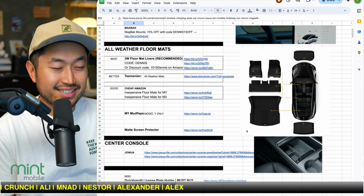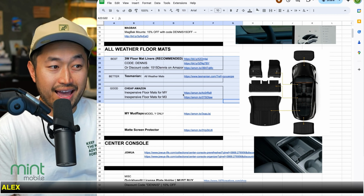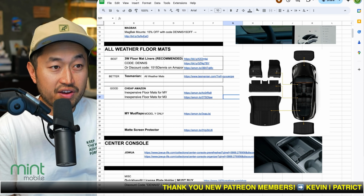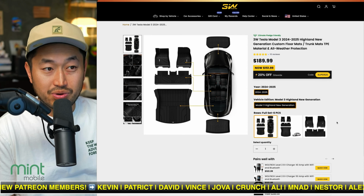But my #1 accessory I recommend is going to be all-weather floor mats, and I bucket it from 3 different options: good, better, and best. The good ones are going to be the ones that you find on Amazon. Better is going to be the ones from like Tasmanian. But my favorite, all-time favorite that we have on our Model X and Model 3 Performance currently is going to be a set of all-weather floor mats by 3W Liners.